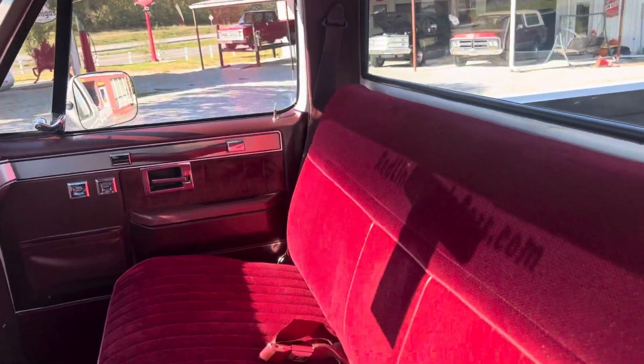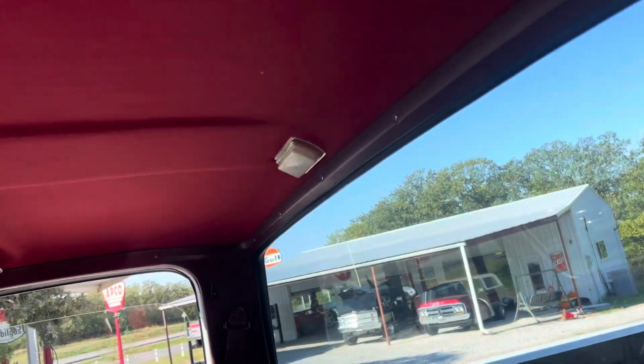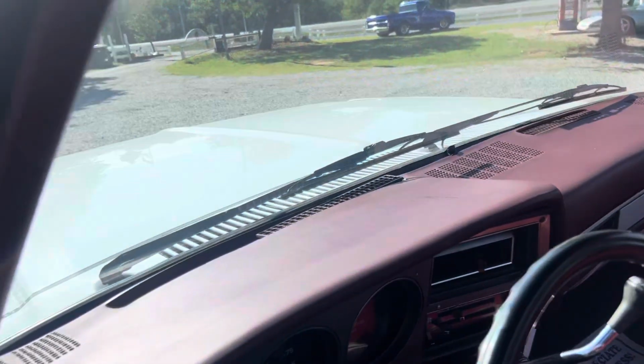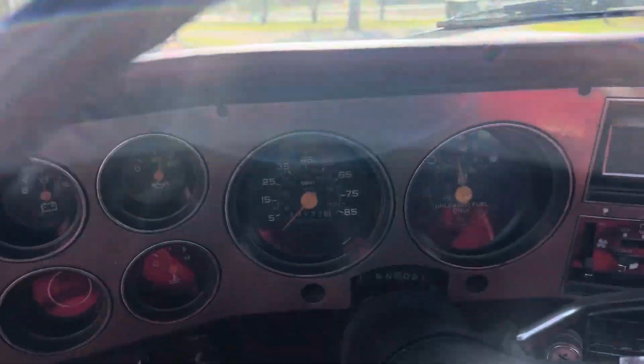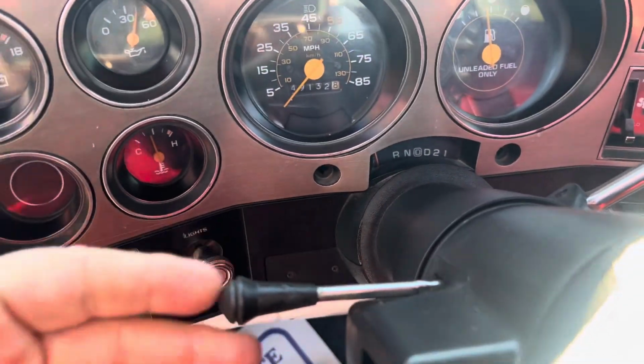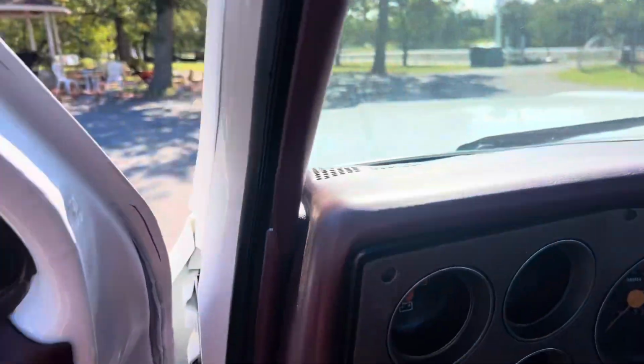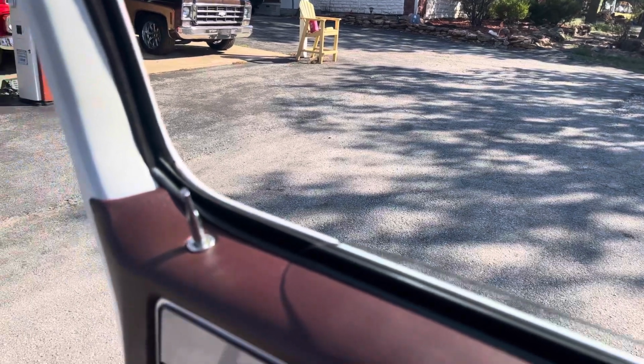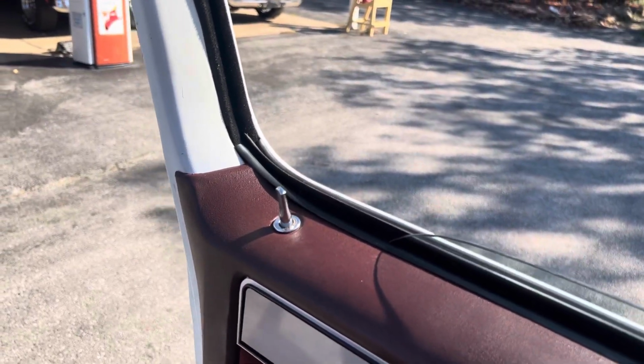Interior looks brand spanking new. Incredible. Original AM FM stereo works. AC blows ice cold. Tilt wheel, cruise. I've not checked the cruise. Dual tanks. Power windows work well. Power door locks work well.